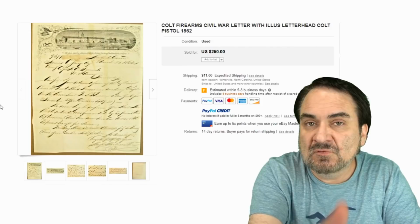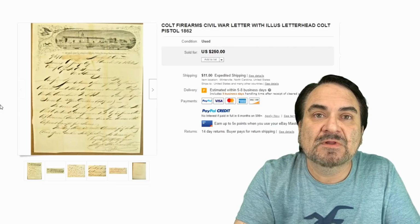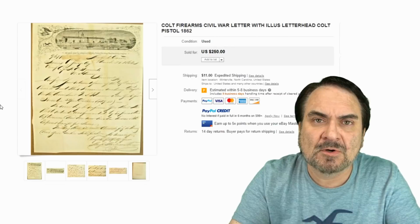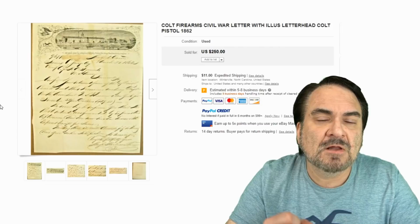So it does limit the amount of people that may be interested in it, but they pay high dollar for a lot of these. Either way, $250 for something like this is a phenomenally good price for a single sheet of paper. Most of these are standard, close to 8.5 by 11 or somewhere in that range. Some are much smaller, but there was a standard size for most of these, just as there is today.